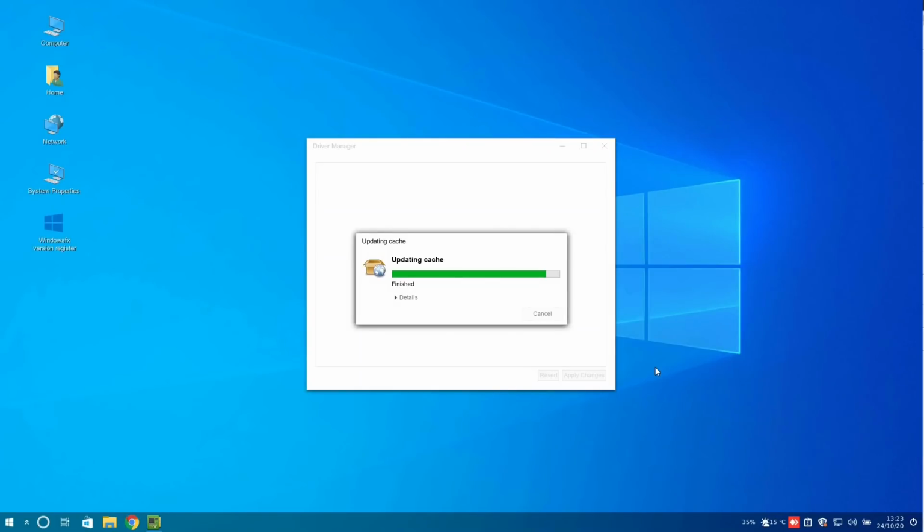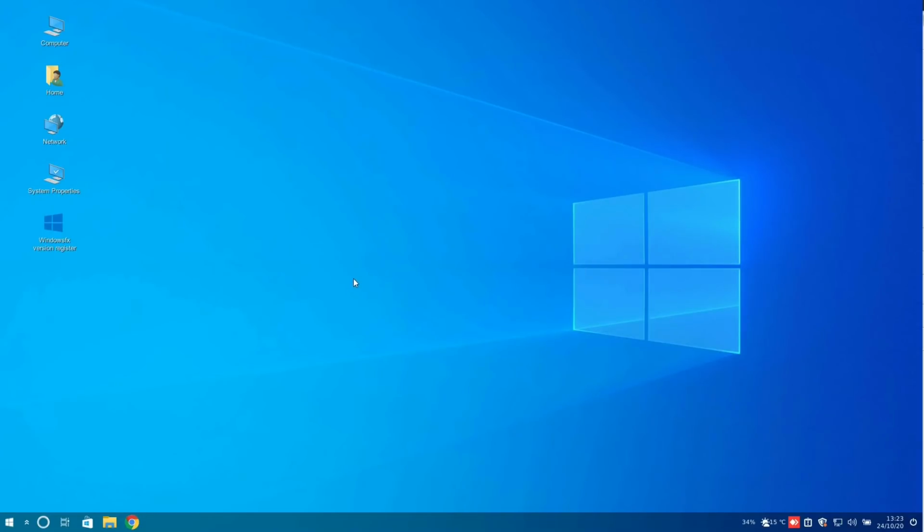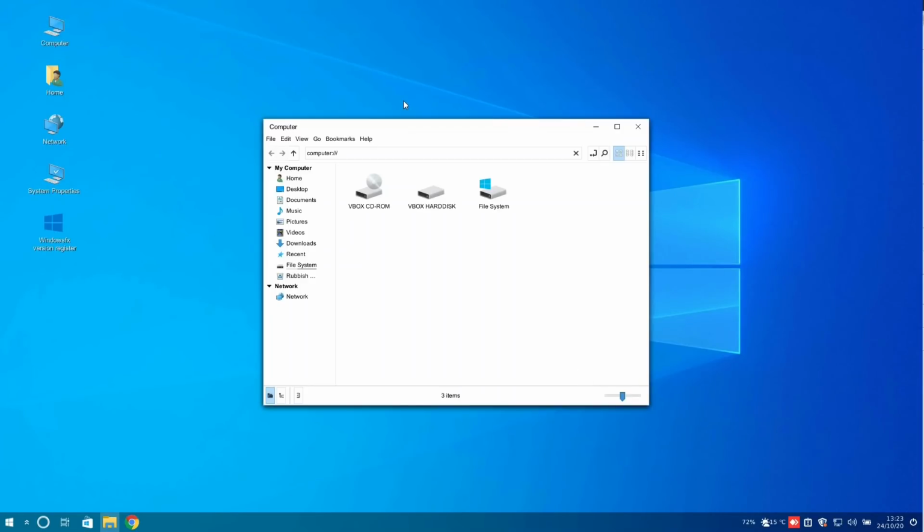It looks so Windows-like, even looking at the icons on the desktop here, that you wouldn't know that you weren't running Windows. Okay, so much for that. No proprietary drivers are in use. Okay, let's come out of that. So what do we got? Computer. Let's have a look and just open up the various icons and see what happens.